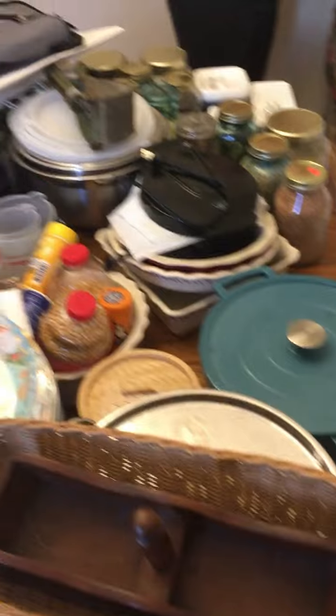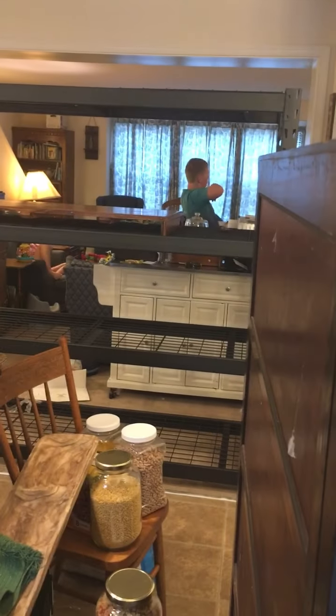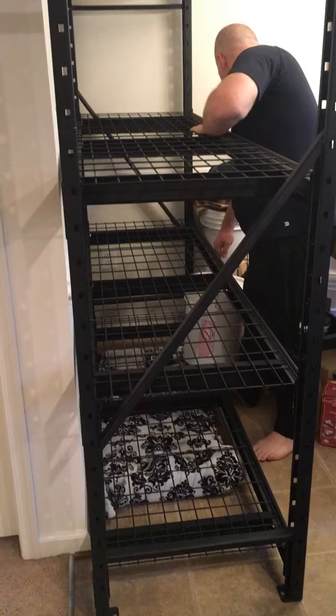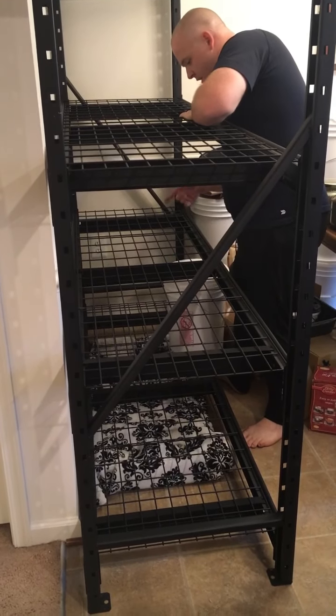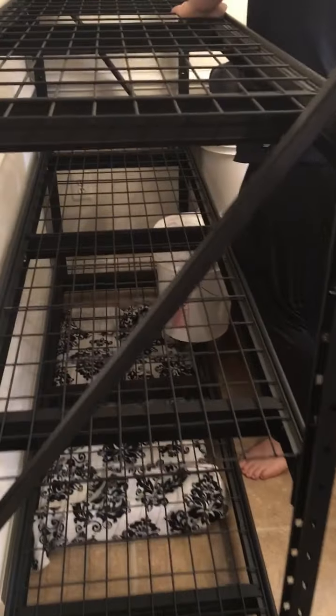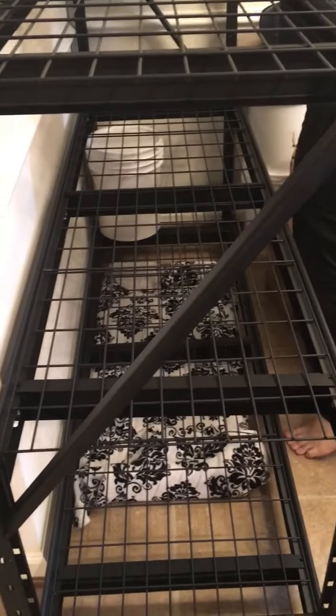The contents of the china cabinet. Could have made this tighter, but I didn't want to. I wanted to make sure you had some room to operate on. Yeah, thank you. This is perfect. Perfect for 2 5-gallon buckets in each. Like 2 rows. It's awesome.